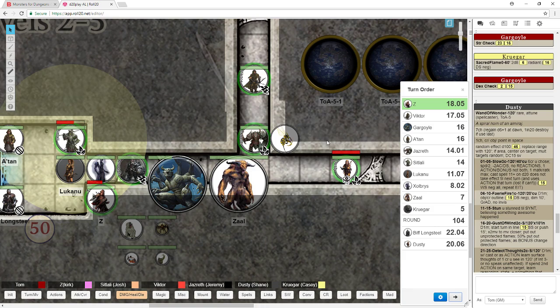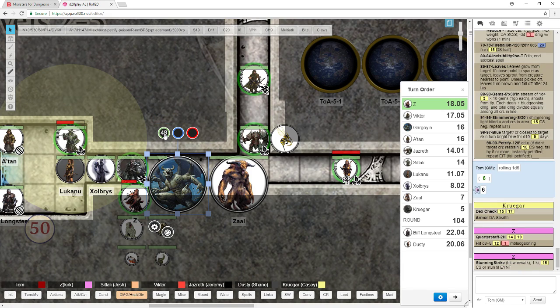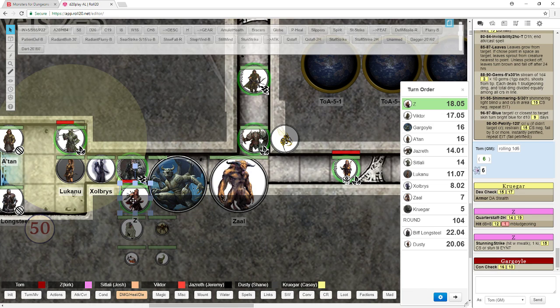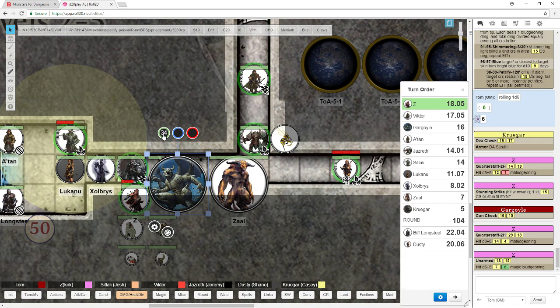Z, your turn. Okay, scoot up, attack the gargoyle. 14 probably misses. It does. Do they grant advantage when they're squeezing? They do. 19. Okay, hit. So let's try to see if I can finish the fight. 15 con save. Nope. 29 and unarmed. 18 for 7. Okay. And come back to there. Done.